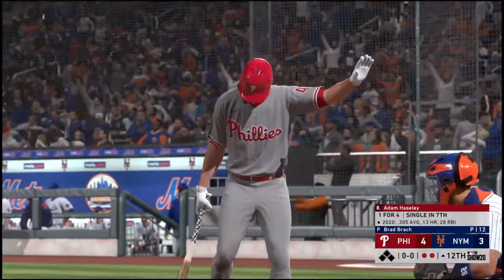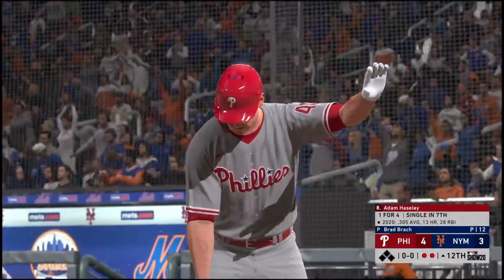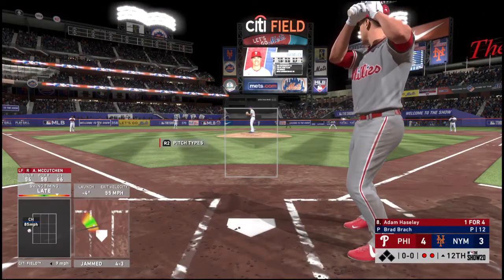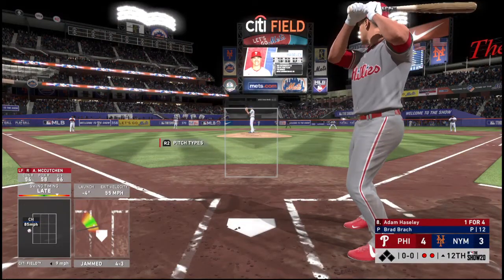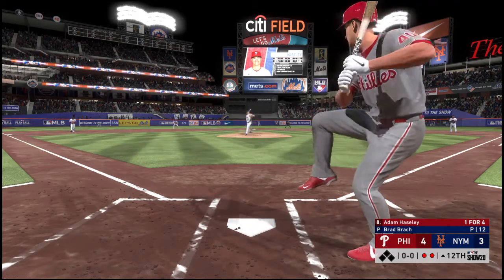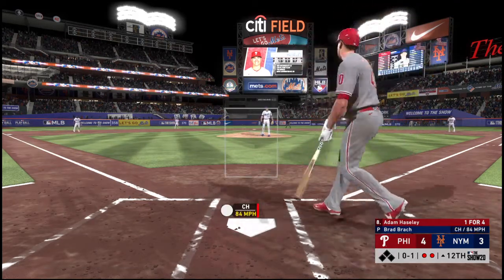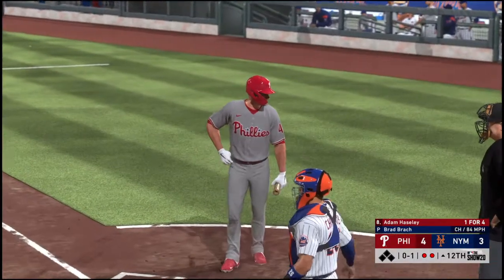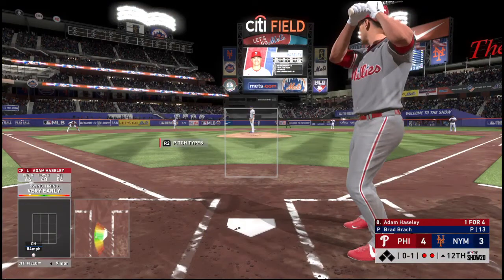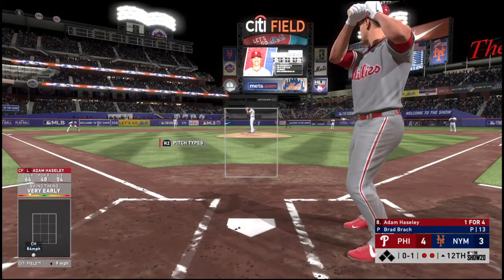Settling in now, Adam Hazley. He got on top of one and was a ground out victim last time. First delivery to him on the way. Swing and a miss out in front of a changeup. You get a swing like that, you know the hitter made up his mind he was swinging no matter what on that pitch.